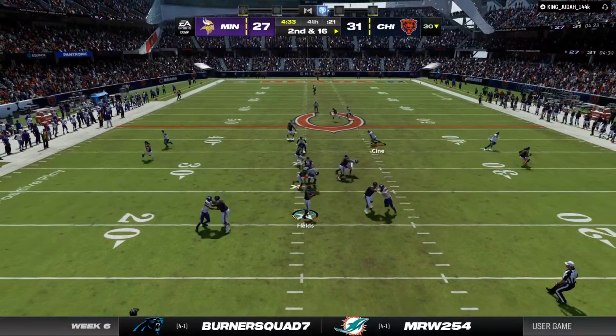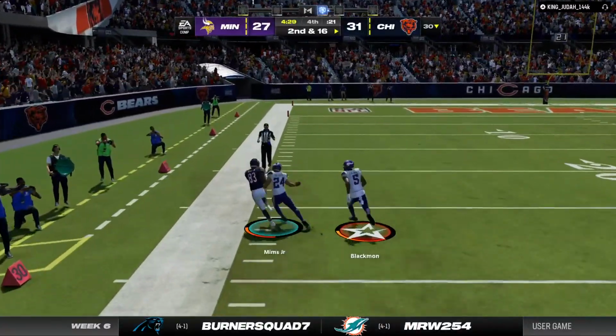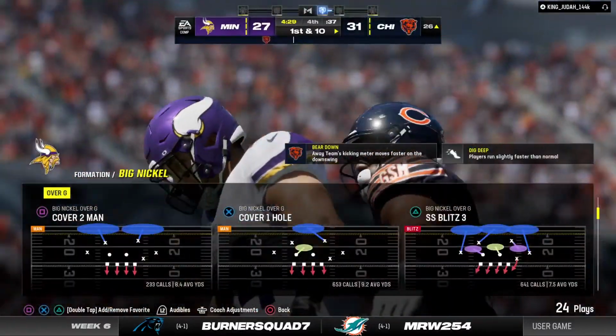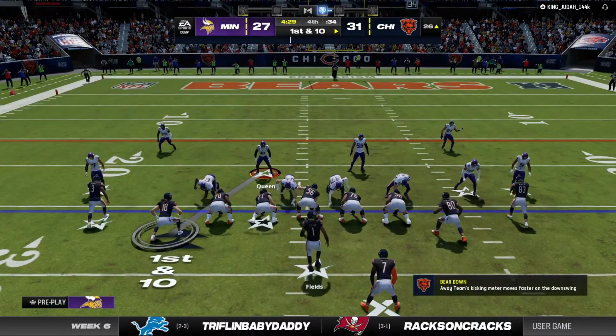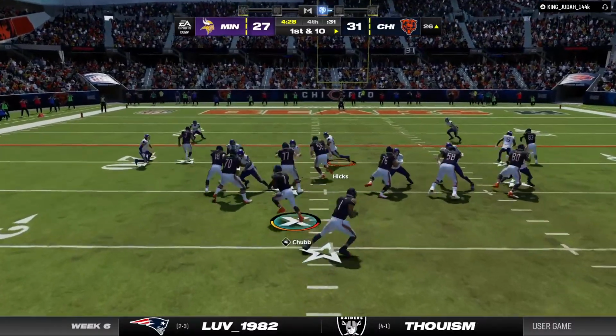Fields now to throw. Looking left sideline, it's complete. And he is finally forced out of bounds inside the 30-yard line. A huge play there for Chicago. 44 yards. So now then, the big play has him all the way inside the 30 now, first and 10.